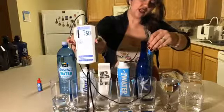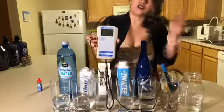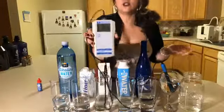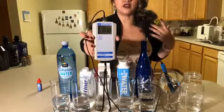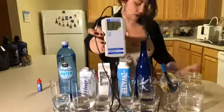Now, this right here is filtered water. And I give major props to people who actually buy some filtering system. I would recommend just make sure that you get a filter that removes chlorine and fluoride and many things. So that is different though from Kangen water.